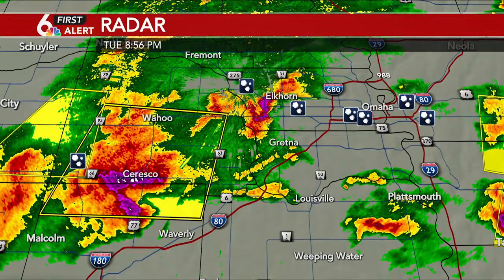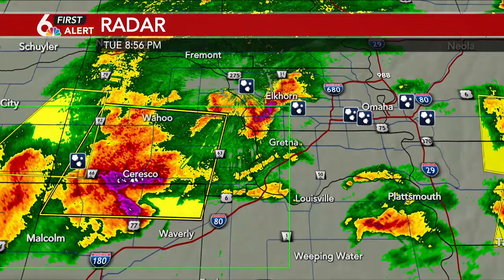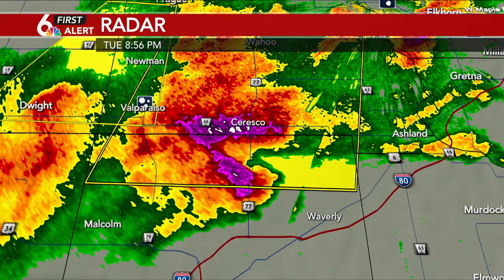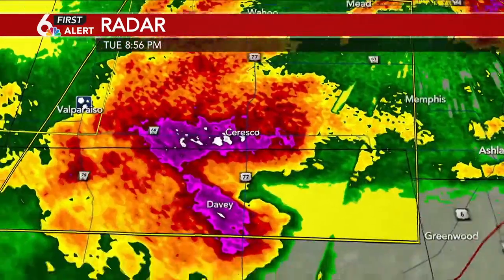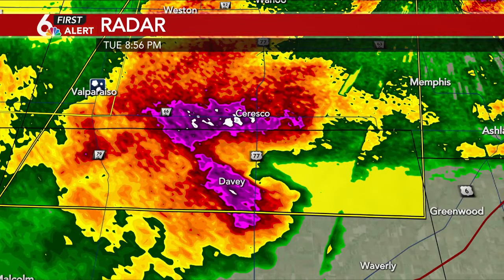Now, I do want to pass along that we just got in a report that the hail was breaking windows in the Valparaiso area. So that means that this storm right now, southern Saunders into northern Lancaster, just to the north of Lincoln, is a very significant thunderstorm near Ceresco, right on Highway 77, right on top of Davey. We did get a report in that the hail was breaking windows in the Valparaiso area. So Ceresco and Davey, you are under the gun right now. Need you to be in a safe place away from windows. As this storm rolls on through, we could be talking about golf ball sized hail, if not larger, coming through Ceresco and Davey right now.